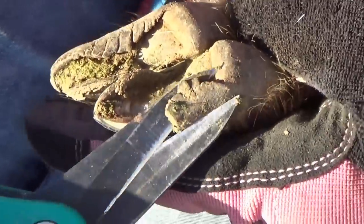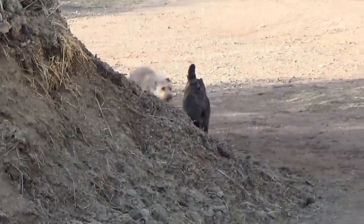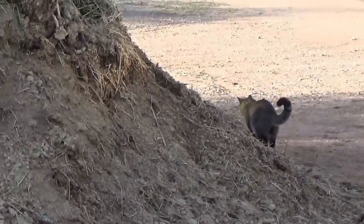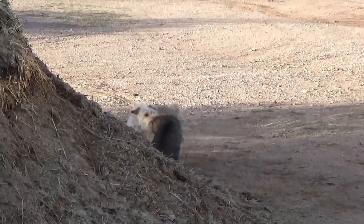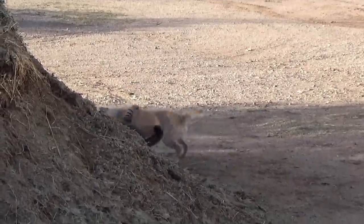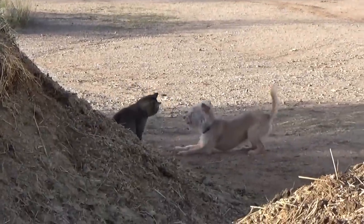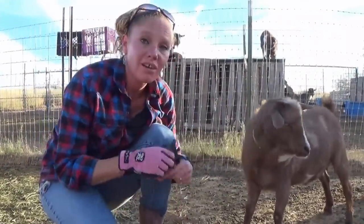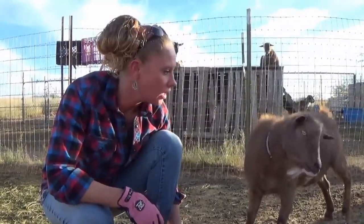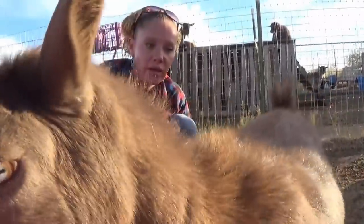Last doe to trim, and then we gotta go over to the little guys, the wethers and Miss Lodi. We got all of the does, the pregnant does anyway. All their hooves are trimmed. So, I'm going to add the big girls together right now.